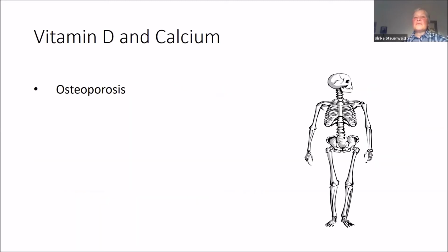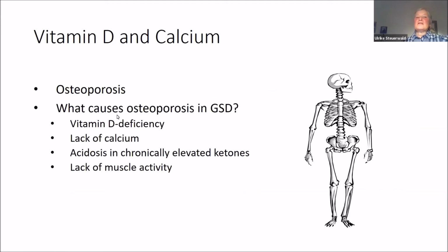Then we have the bones. To learn something about the bones, we check the vitamin D and the calcium. That will tell us whether you have osteoporosis, weak bones. Why are people with GSD prone to get osteoporosis? That is because they very often lack vitamin D. They have some trouble with the uptake of vitamin D, and some trouble producing it.